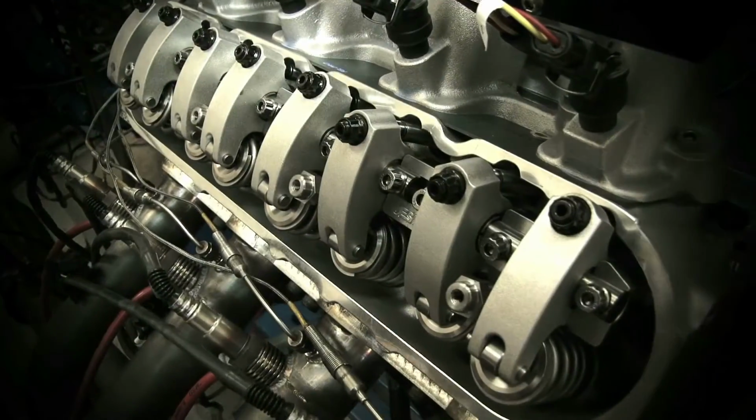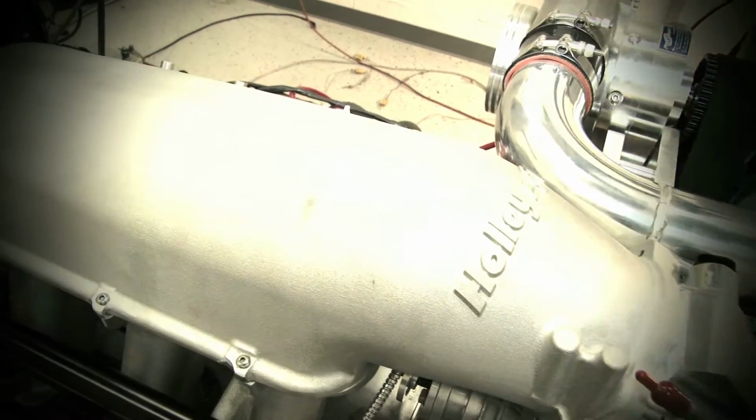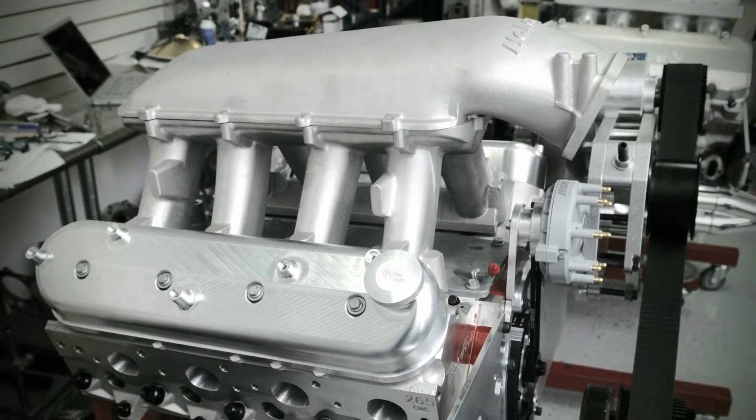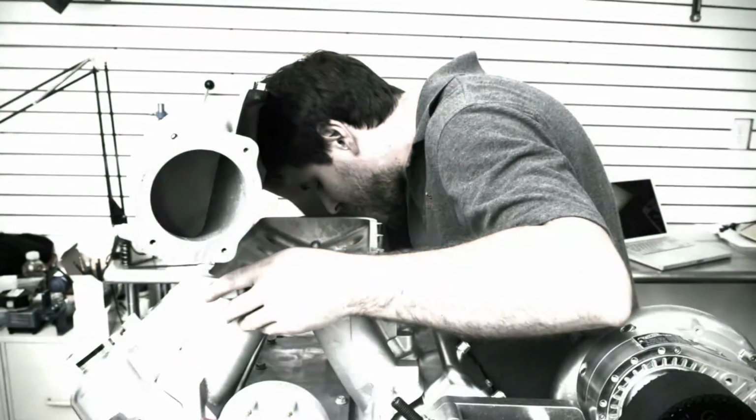We got Jesel came on board with their long pivot rocker arms, belt drive, front mount distributor, lifters, and pushrods. Holley high ram intake manifold. It's one of the first ones out there. It was actually designed for an LS3 intake port, but we're running cathedral port heads, so we had to do a lot of work to that thing to get it to work right. It's a great piece though. It really came through nice. I'm really happy with it.